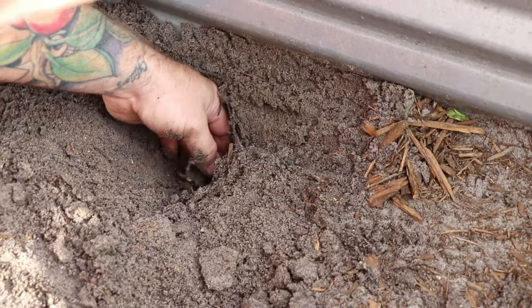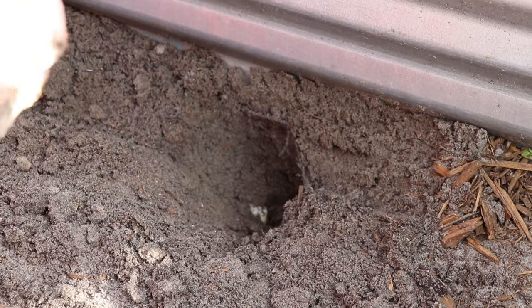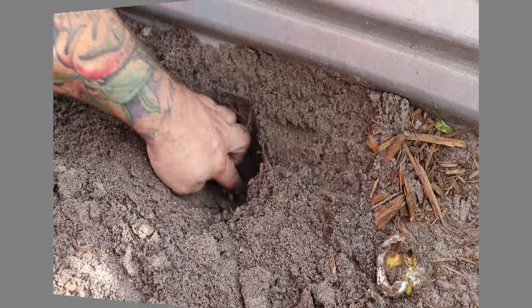That is the baby, possibly? That's a recently broke one. Oh, that's horrible. Well, nothing goes to waste. We'll feed that to Tegus.